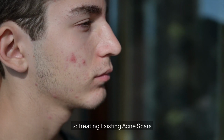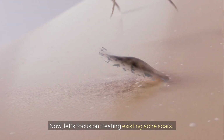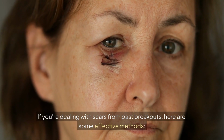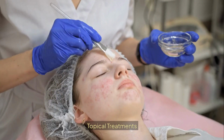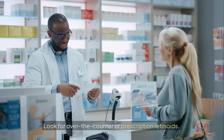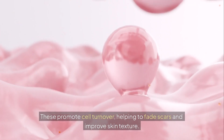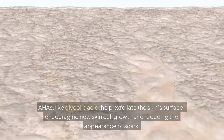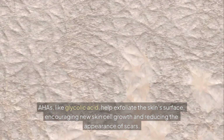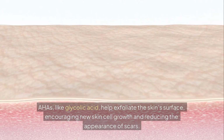9. Treating existing acne scars. Now let's focus on treating existing acne scars. If you're dealing with scars from past breakouts, here are some effective methods. Topical treatments: look for over-the-counter or prescription retinoids. These promote cell turnover, helping to fade scars and improve skin texture. AHAs, like glycolic acid, help exfoliate the skin's surface, encouraging new skin cell growth and reducing the appearance of scars.